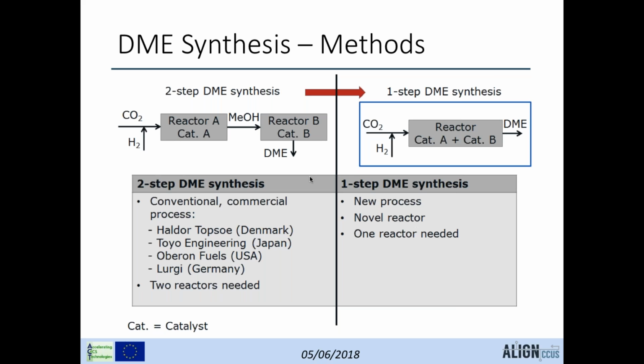Going back to the left hand side, the two-step method, CO2 is there, hydrogen is there, both are mixed up, and after all the unit processes, compression and so on, it comes to the reactor part. So we see here reactor A, where we have a catalyst A, which is responsible to convert these two adducts, CO2 and hydrogen, into methanol. And from this methanol, there is also a lot of water, but distillation is also going on. So we have methanol, and then this methanol is further supplied to a next reactor, which we call reactor B, and it has a catalyst B, which is responsible for the conversion of methanol to DME.